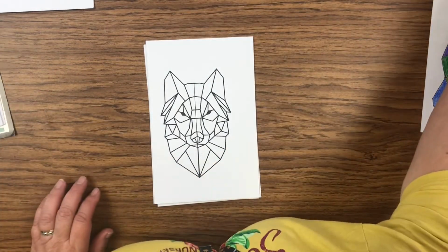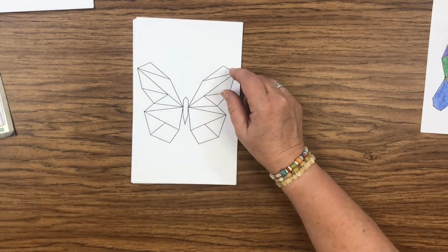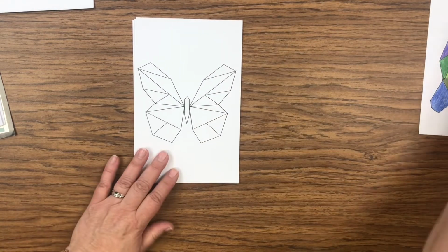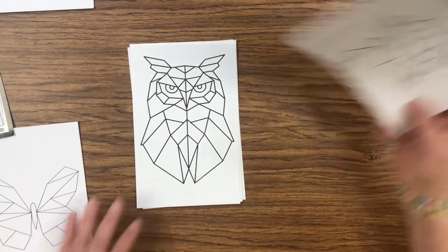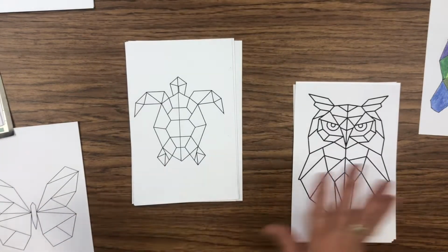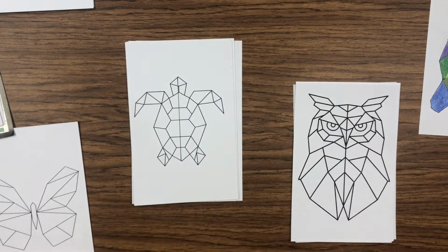And there's a butterfly. There's an owl. And there's also a sea turtle. So you have lots and lots of animals you can choose from. So just pick one to start out. If you get one done and you've done a really nice job on it with your best work and it looks very nice and neat and professional, then you can choose another one to color.